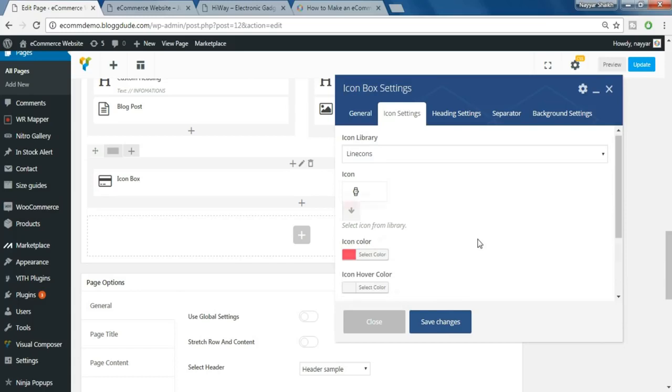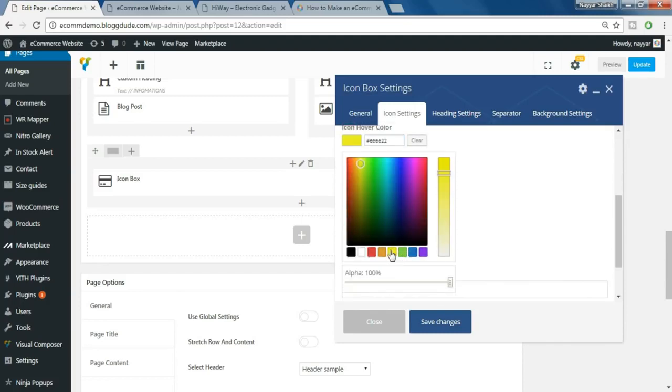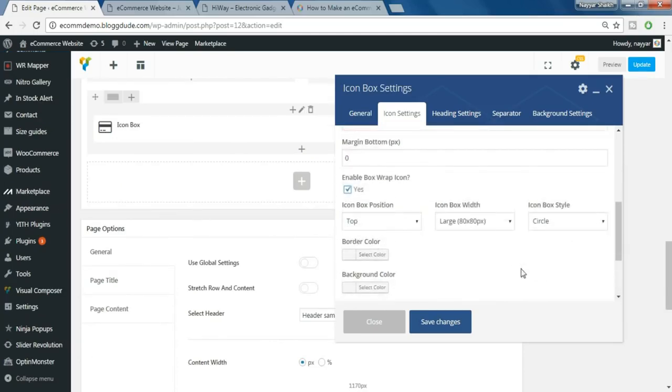It's all up to you. You can also select the icon hover color. You can have a different color for icon hover color. Okay, now scroll down and mark this yes, enable box wrap icon.